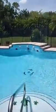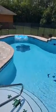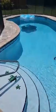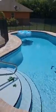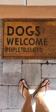Look at this. And I didn't even realize the pool is shaped like a dolphin. Look at this. That's the little nose, and the light behind the raft is the eye, and it's shaped like a dolphin. It's adorable. Hold on. It's so hot out. Love these little touches. Dogs welcome, people tolerated.